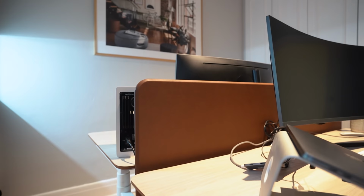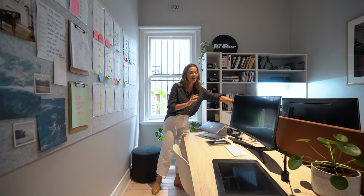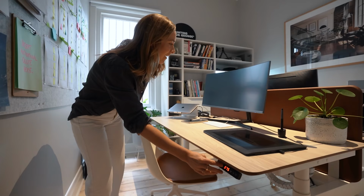And it's got this sandwich screen with this beautiful leather wrap detail. That's nice because it creates a bit of a zone. But did you hear me? I said electric desk. Did you hear that? Do you want to be like, what? Electric? Look at this.